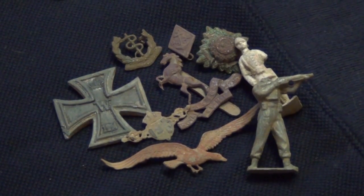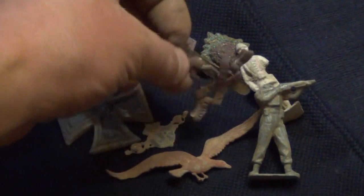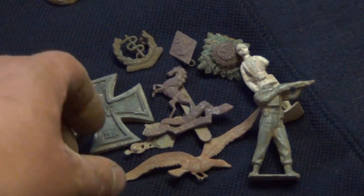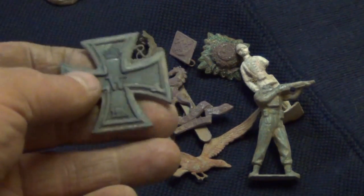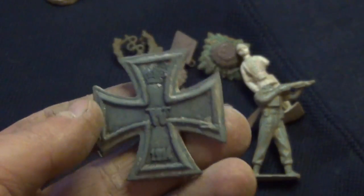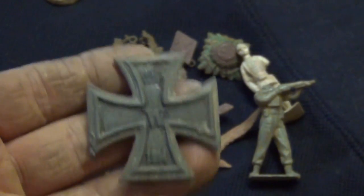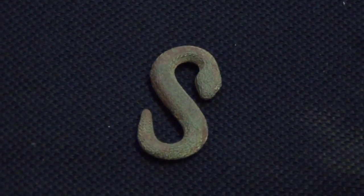These are a few military bits and bobs, little badges, cap badge, and this one's probably the best. It's a 1914 German Iron Cross. Quite heavy that. Now this is a really nice find.